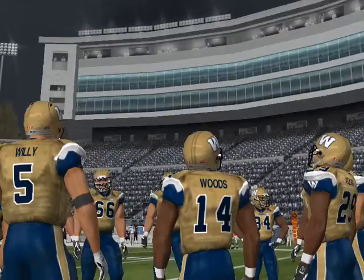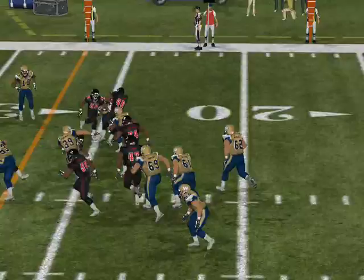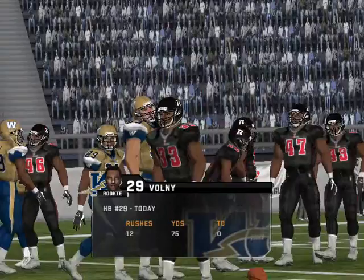Second and five. Ball on the 22-yard line. Play hard and fast. Get some clock going! Gets the handoff on the delay. Jones comes up to make the play at the 28-yard line. That's a good job of separating out of the defensive lineman. They created a crack. He saw it and made his move.